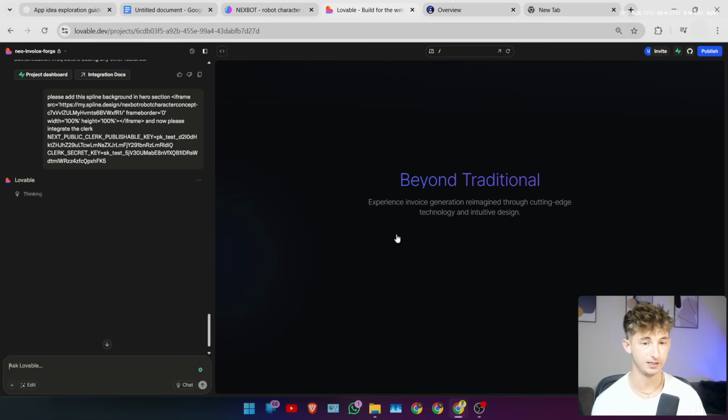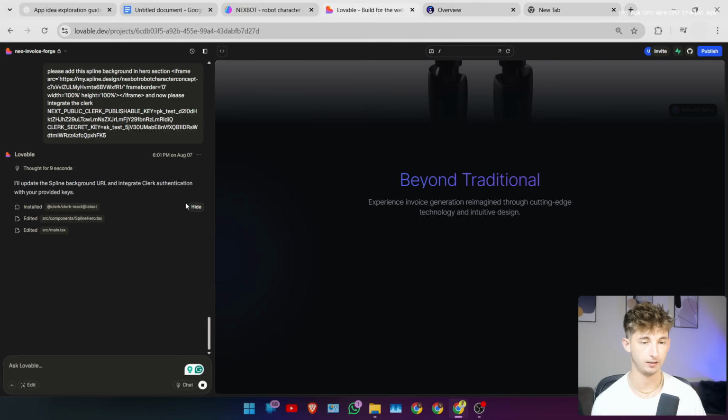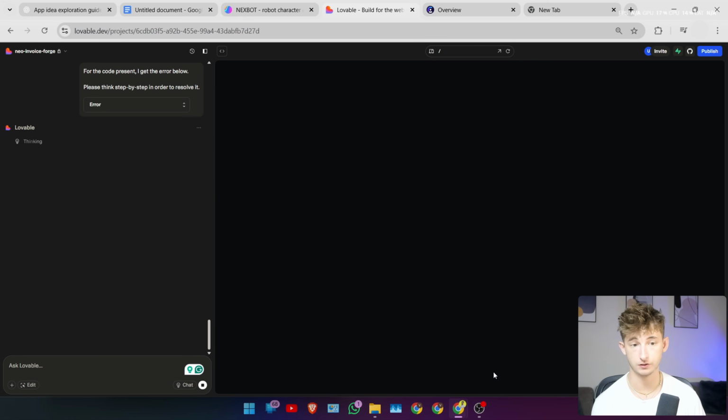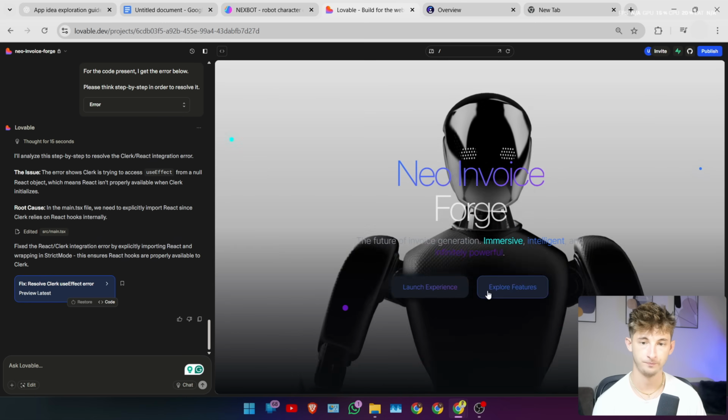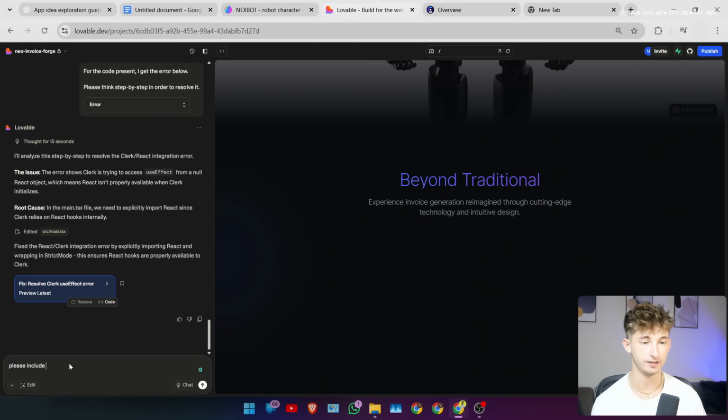So now you can see that it added the robot background in the hero section. And here we just got an error. So I'm just going to click on fix the error. So the Lovable agent just automatically is going to fix itself for us. And now you can actually see our web app does not include any features.